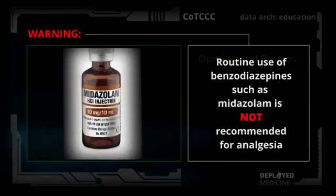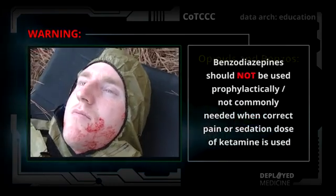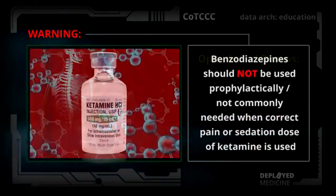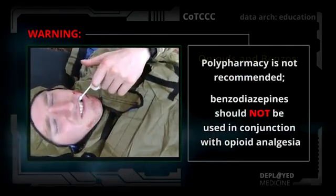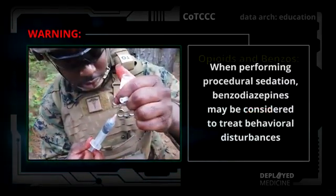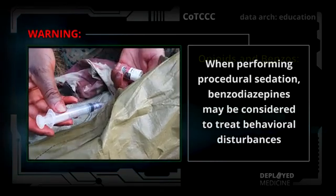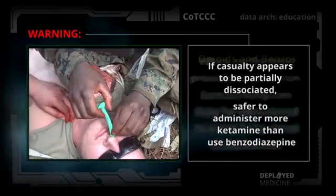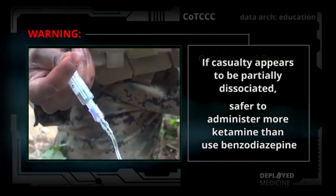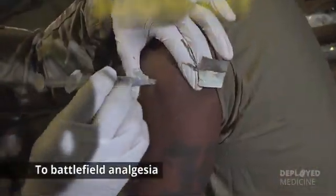The routine use of benzodiazepines, such as midazolam, is not recommended for analgesia. Benzodiazepines should not be used prophylactically and are not commonly needed when the correct pain or sedation dose of ketamine is used. Polypharmacy is not recommended. Benzodiazepines should not be used in conjunction with opioid analgesia. When performing procedural sedation, benzodiazepines may be considered to treat behavioral disturbances or unpleasant emergence reactions. But if a casualty appears to be partially dissociated, it is safer to administer more ketamine than to use a benzodiazepine.